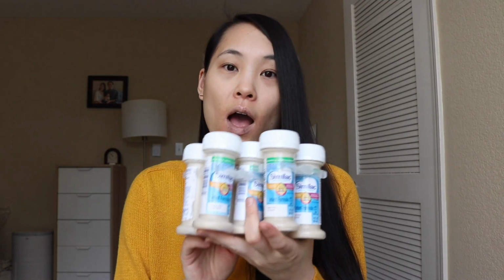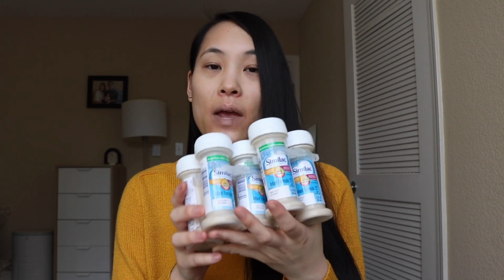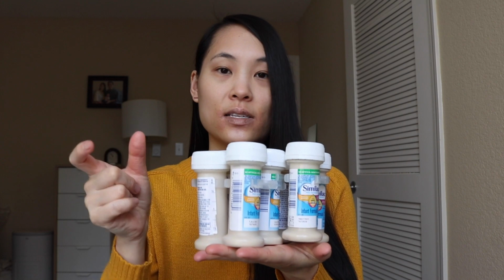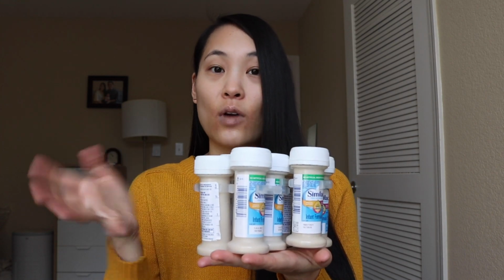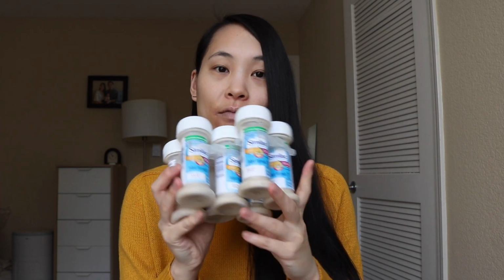So these are examples of some of the formula they give you. These are good because they're infant and they're already ready made. You don't have to make powder. So you basically just break the seal, and they even come with nipples if you don't have a bottle to put on top and feed to them, or you can pour it into a bottle and feed them.